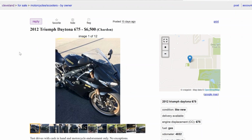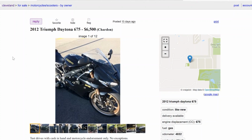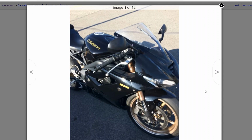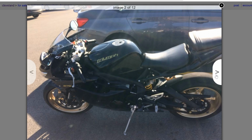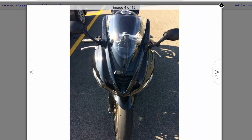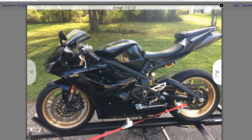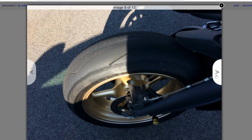Last but not least here, we have a 2012 Triumph Daytona 675R. Beautiful example of the gold and black edition of the first generation 675. This is the very first iteration of the triple cylinder sport bike that is beloved by Triumph simps such as myself. This is not the R version, so it doesn't have the Öhlins and the cool quick shifter and all that kind of stuff. This is the base standard model, but these bikes are pretty good. Looking at this tire pattern here, this person has never taken this bike to the track and hardly ever gotten it over on the side of the tire, so you are getting a bike that is brand new and barely used.